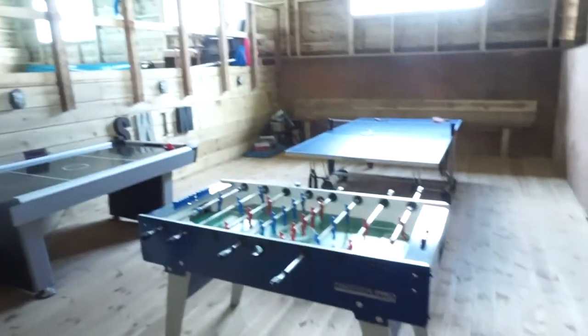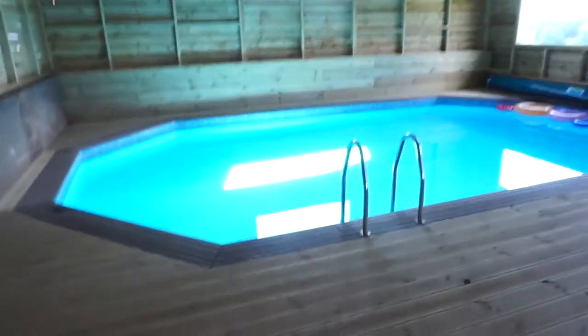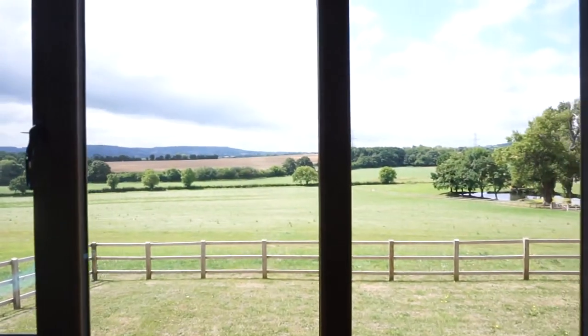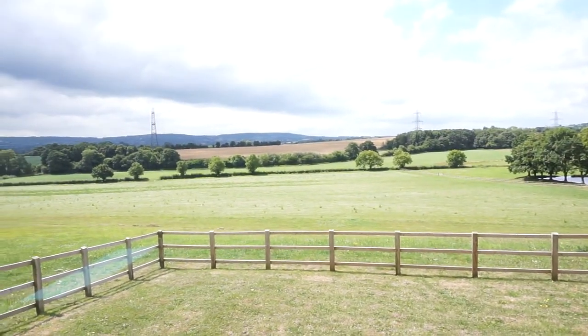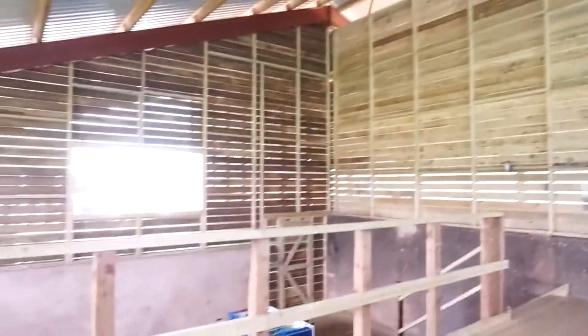Look at this, it's like games room in the barn. Ta-da! Ping pong, mum. Ping pong table, you'd love it here, it's perfect. And, oh my god, I'm gonna like trip on these steps for sure. Look at this! Bloody hell, guys. Oh, look. Look at that view. That's just mad. It's in like a massive, like, purpose built, I think. Barn. So cool.